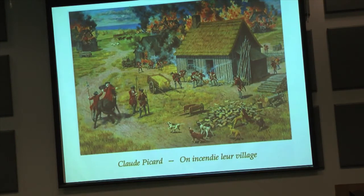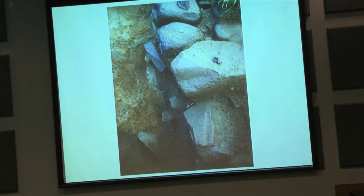So this is a painting by Claude Picard showing the burning of the villages. And this is a foundation that they were digging in 2004, 2005. You see traces of burned material at the base of the rocks. They made foundations with rocks that they took from a mountain.